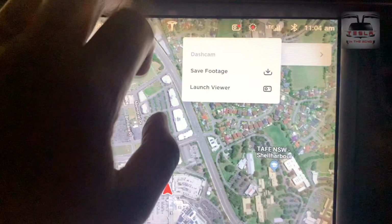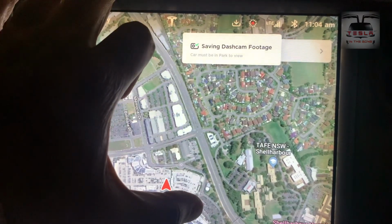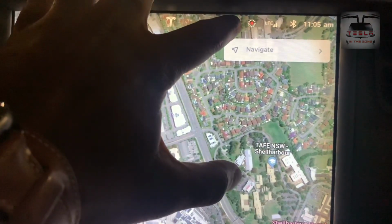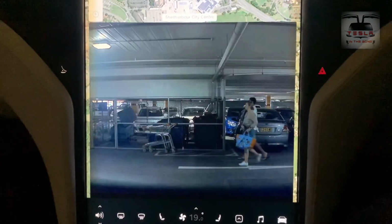And now to the dash cam viewer. I must say, it is beautifully implemented. The icon is still the same, but when you click on the icon, there is a drop down menu which says Save Footage and Launch Viewer. And when you click on Save Footage, it does save the footage. And there is also a small little message that says, car must be parked to view this. And then when you click on the launch viewer, the lower half of the screen, the dash cam viewer launches. It is simply superb.